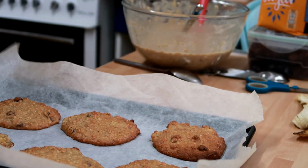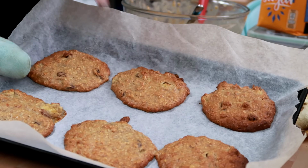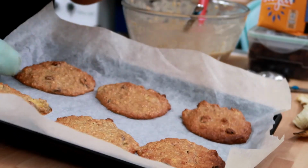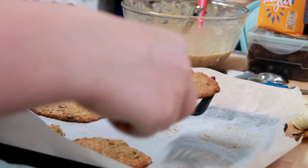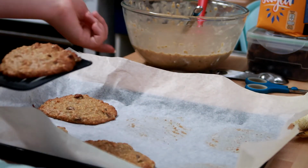Okay, so I actually had to do them for 20 minutes in our oven, and then they should come out golden brown, but they've gone a little bit more squishy than what they usually look like, but I'm sure they'll be fine. I'm going to transfer these ones so then I can just reuse this paper for the next batch because I have quite a lot left. So that amount of ingredients made 22 cookies.